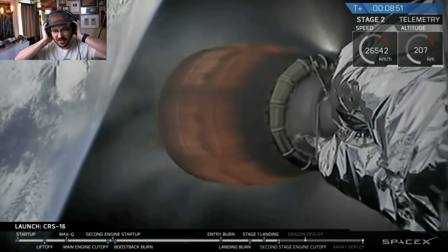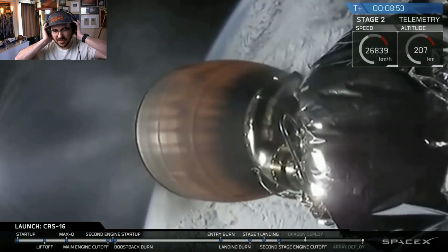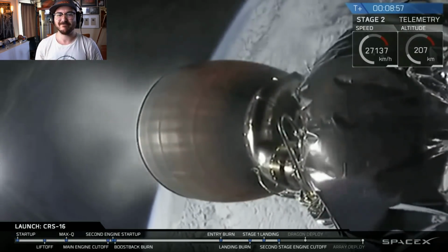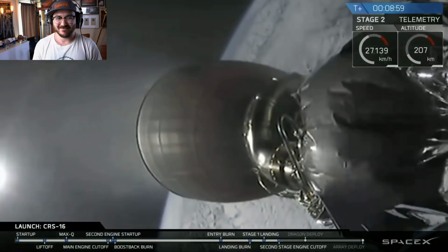You may have heard the SpaceX team cheering in the background. It appears that stage 1 of the Falcon 9 has made a water landing off the coast of Cape Canaveral. Still waiting on exact word for what happened there.